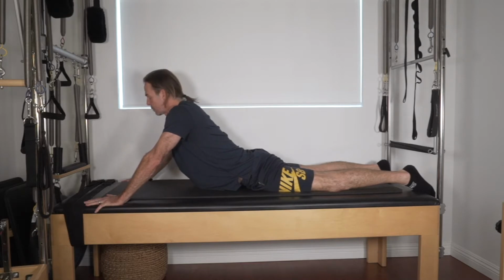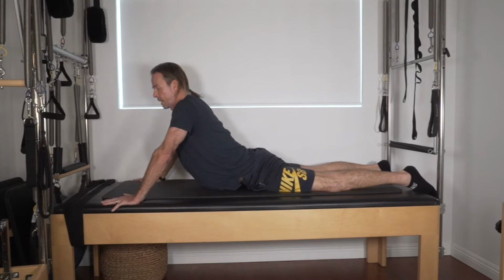If you have arthritis or stenosis, this is a very bad exercise, so do not do this stretch. Hold that. That's nice. And the more you can get into it, keep your pelvis down.